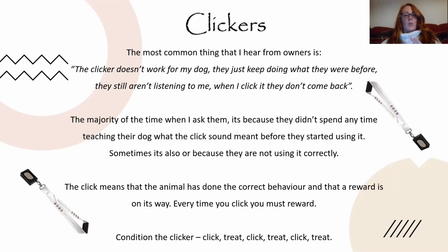The same way as what I just explained, conditioning the yes word, we're going to condition our clicker. So we are going to condition our clicker by pairing it with a treat. So every time we click, the animal knows a treat's coming. So all you're going to do again is have 5 treats in your hand and your animal next to you with your clicker. You're not going to ask them to do a single thing. You're just going to click, treat, click, treat, click, treat, click, treat. And on the last one, you can throw it away and say away as we've done beforehand.